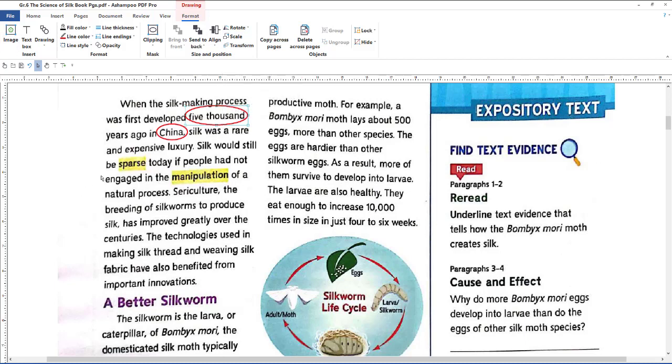Silk would still be sparse today. What does the word sparse mean? Sparse means very small in part, something very small as a size or also as an amount. So silk would still be in very small parts or amounts today if the people hadn't engaged in the manipulation of a natural process. So the old people, if they couldn't make progress or work more to produce more silk, it would be in very small amounts in our current days. So you have to understand that the old people made a lot of effort to produce silk in bigger amounts to reach us right now.